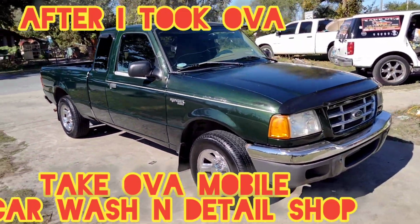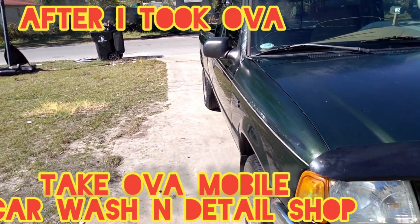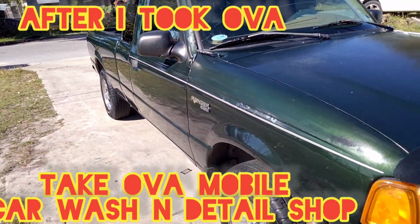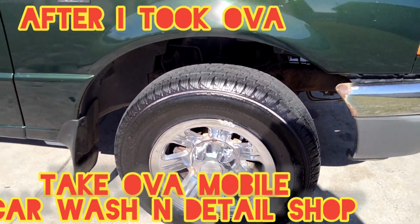Let's go ahead and skim down the side of this. Yeah. So I did the engine last night. So y'all seen a lot of stuff. I did it at night, just because he was coming to pick it up today. Let's go ahead and take a picture of these homes. Look at that. Remember how they used to look, huh? You remember how they used to look?